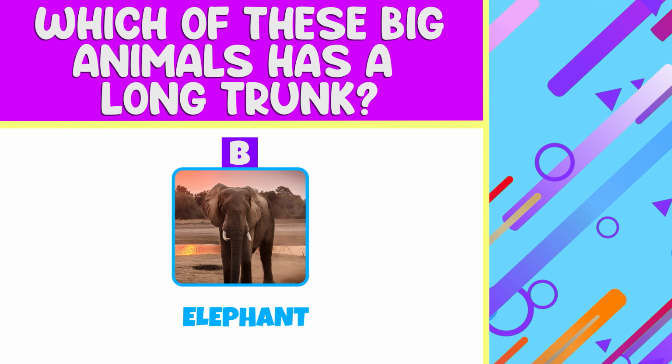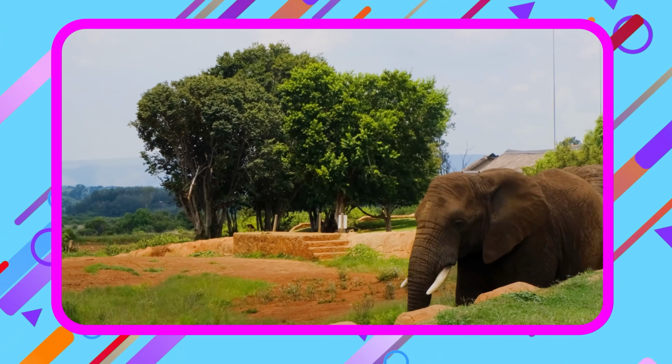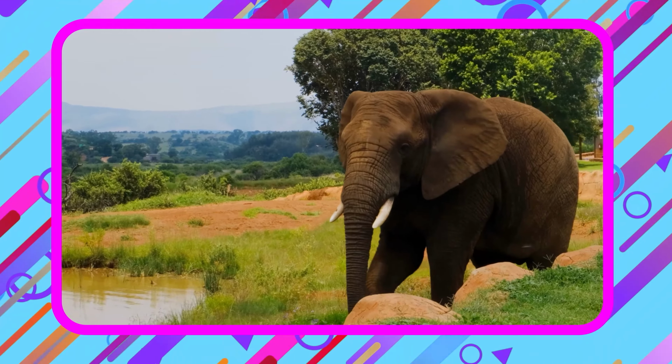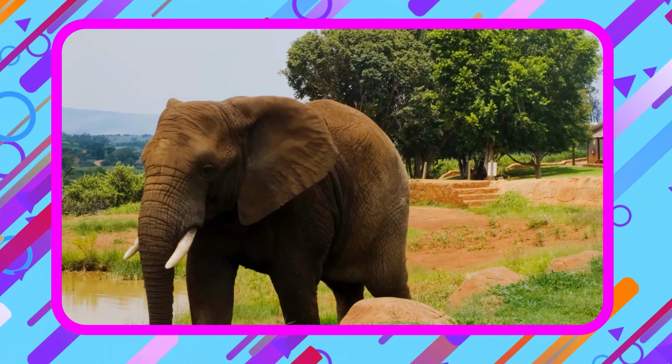It is option B, elephant. Elephant has a long trunk. Elephants can live up to 700 pounds with their trunks. They also have big ears that they use to keep them cool.